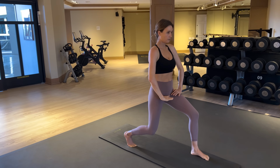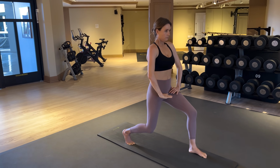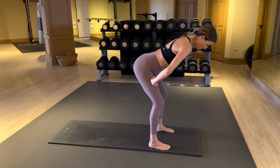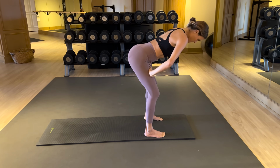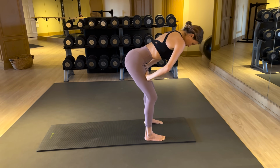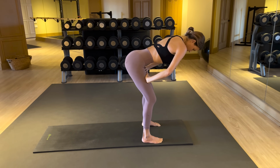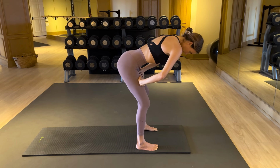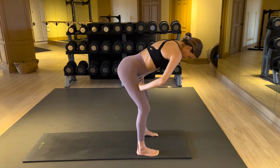So take an inhale here in the lunge position. As you exhale, step forward to the hinge position. Good. And come right into apnea again here. So just neutralizing the spine. The weight is in the toes. You're pressing the crown of the head forward, gently pressing the palms into the thighs. Good. Exhale, step back with the other foot.